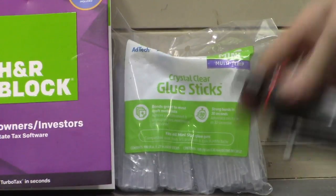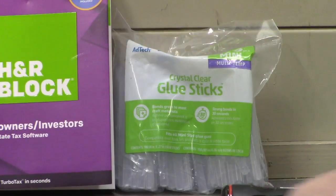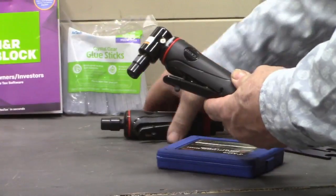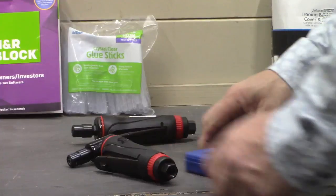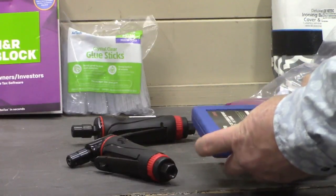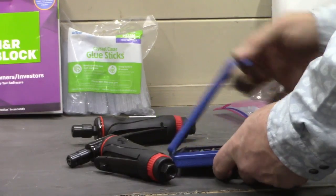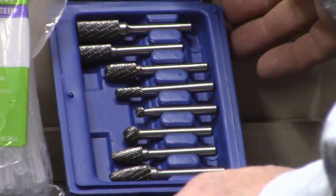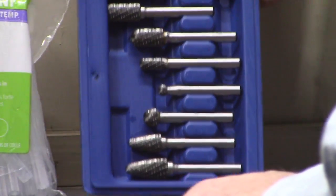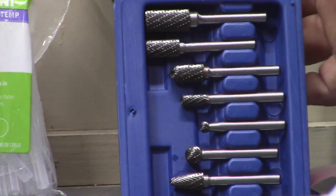Let's get it out so you can see what it is. These are air tools. There's your right angle. See if you can see that. And there's a straight. These are rotary tools, and it has a double cut carbide rotary burr set. We open this thing up and there's what goes with it. I'm going to put them up there so you can see them, maybe. It's a nice little set. I'll probably just have to hold it up there because it's not wanting to stay.